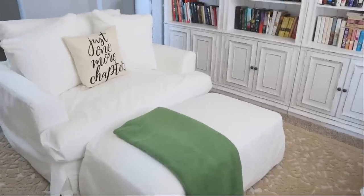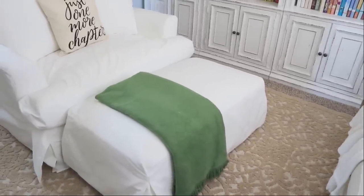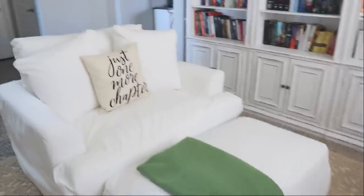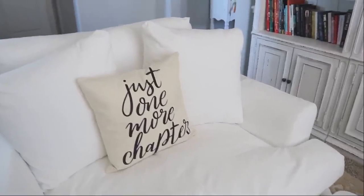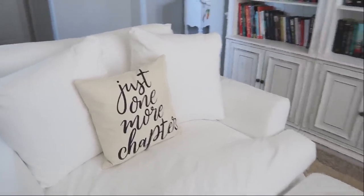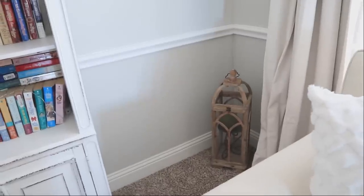And then you can see here, I kept this chair pretty simple. I just added this green blanket, which is actually from my living room. And then this pillow says just one more chapter. So stinking cute, and also from Amazon. I'm telling you, this whole space. And just because I don't have another bookcase, I just put this in the corner just to fill up the spot.